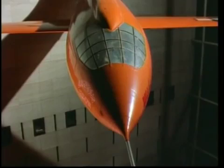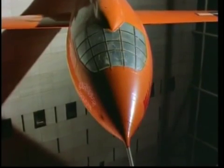This is the story of the Bell X-1 and the long and difficult quest to fly faster than the speed of sound.